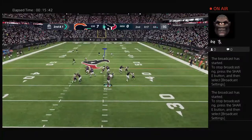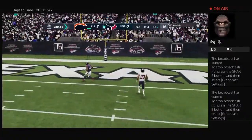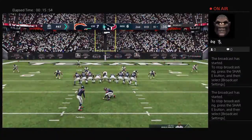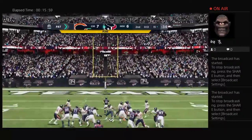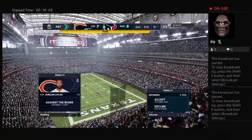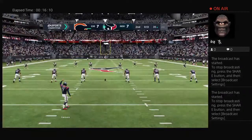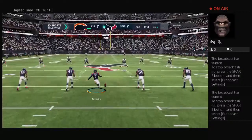A shotgun snap for Watson. He's letting it fly for... That's caught inside the 20. Touchdown, Houston. Brandon Cooks. As the first half is winding down. And the Texans are an extra point away from tying this football game. And he puts it through. For Houston. So all even at 7 now as they kick it away.